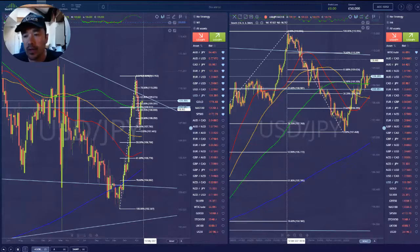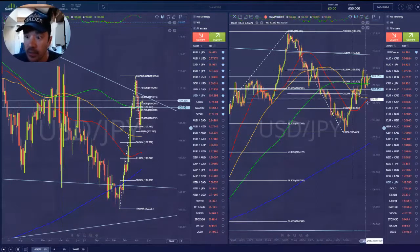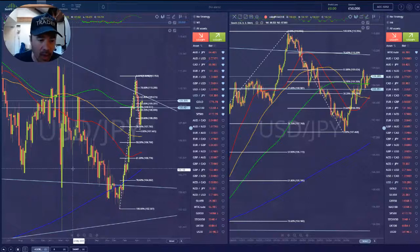So that's another reason why that is a really important support level. We'll watch that into the end of the week. If that gets broken, if we close below it on a Friday night, that would, I think, be quite significant on the downside. And it certainly would mean that these 4-hour moving averages have been broken. Okay, so that's quite interesting for Dolly Yen.